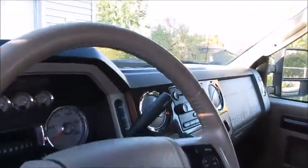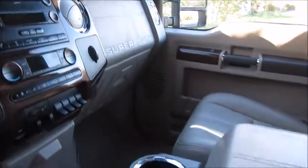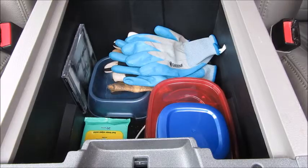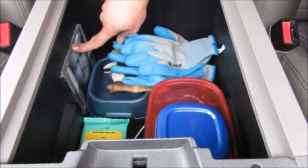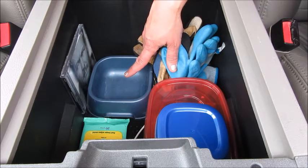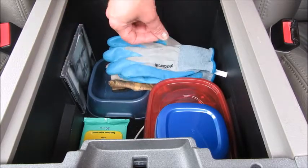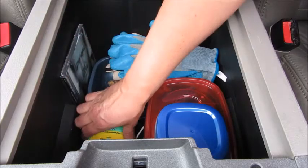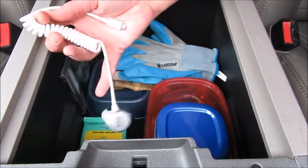Alright, so the car is looking oh so spiffy now. Everything's all polished and clean. The cup holders are empty. Okay, so I have cleaned out this little cubby area, and I'll just go through quickly. Got one CD here. Underneath that, we have a little dog bowl for when we're traveling, you can give the dog a drink. And then I have two pairs of gloves. Work gloves, one for me, one for my husband, that we always keep in there. Over here, I have a thing of wet wipes. And then my charging cord.